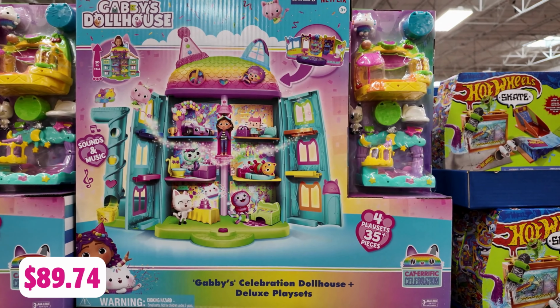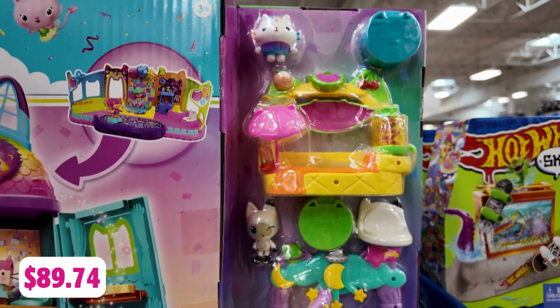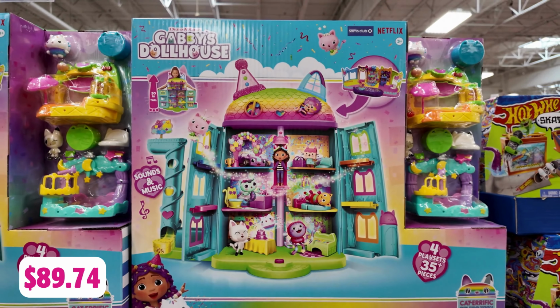Gabby's Dollhouse Celebration Deluxe playset features 6 different rooms, a hidden attic, and Gabby's party room playset that attaches to the attic. It also plays 6 sounds and phrases from the show.